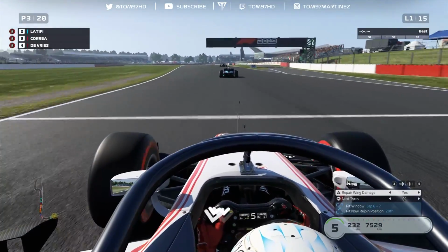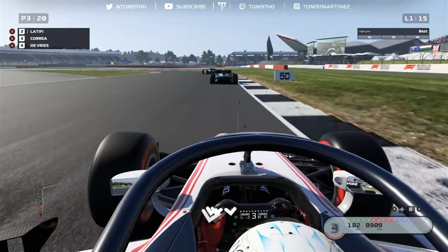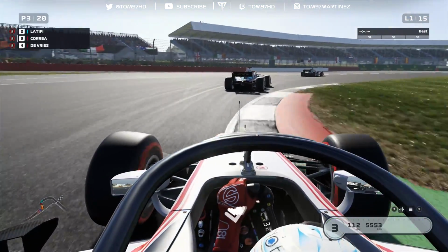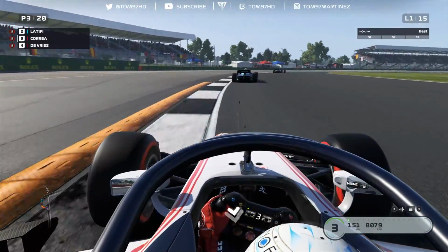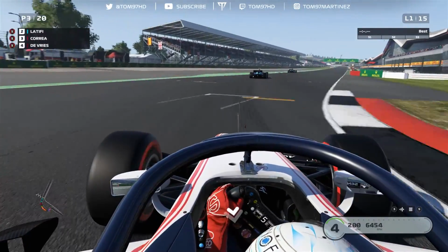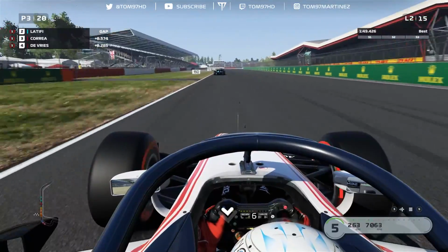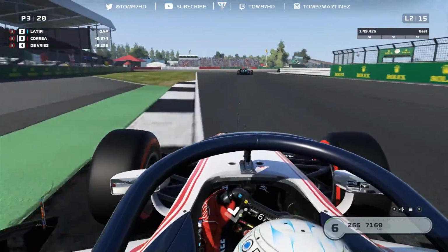Oh my goodness me, right, okay, I can't change my wing, so we're stuck with this for this race. We're going to have to try and use the extra downforce that we have to make up for lost time. Let's try and hang on though. As long as De Vries doesn't get by, we'll be okay. Sete Camera does lead the race. Lap 1 is in the books. Full team more to go.